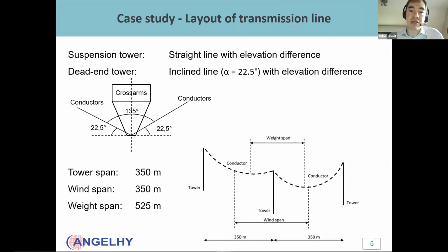And for the dead-end tower, as you can see on the picture here, for the cross arms and the conductors, we have an inclined line with a change in direction with an angle of 22.5 degrees to the horizontal. So the angle between the conductors was 135 degrees, and also an elevation difference.